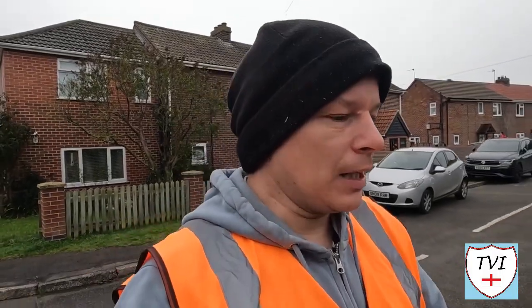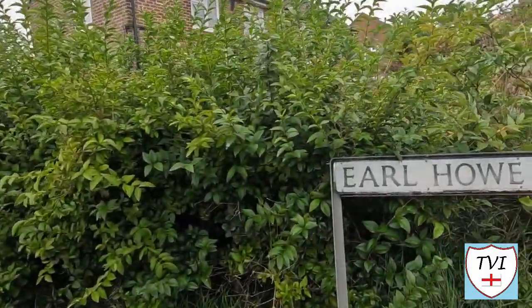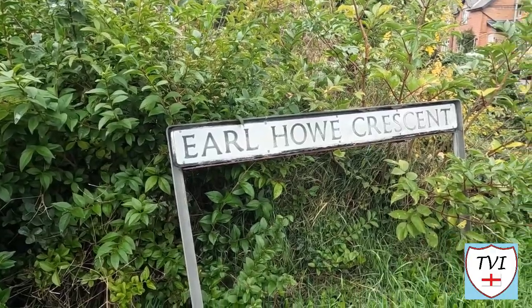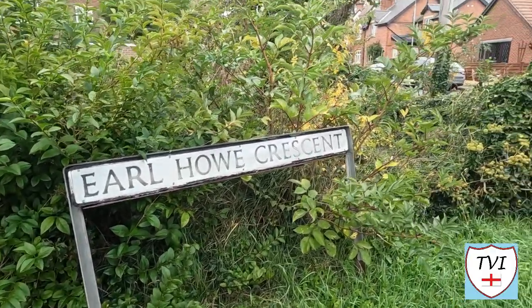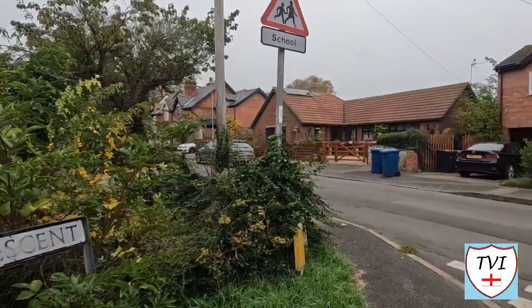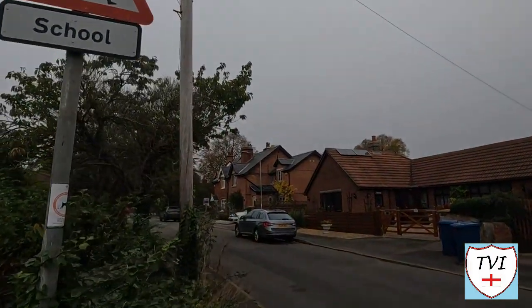Okay, now we're in Langar, and I've parked on a street called Earl Howe Crescent. Now, Earl Howe is a name that I'll mention a few times in this episode. It's one of many names that are associated with Langar, and you'll see why he's so important as we journey around. Our first job is to head this way, north, towards the school, but that's actually the last landmark.